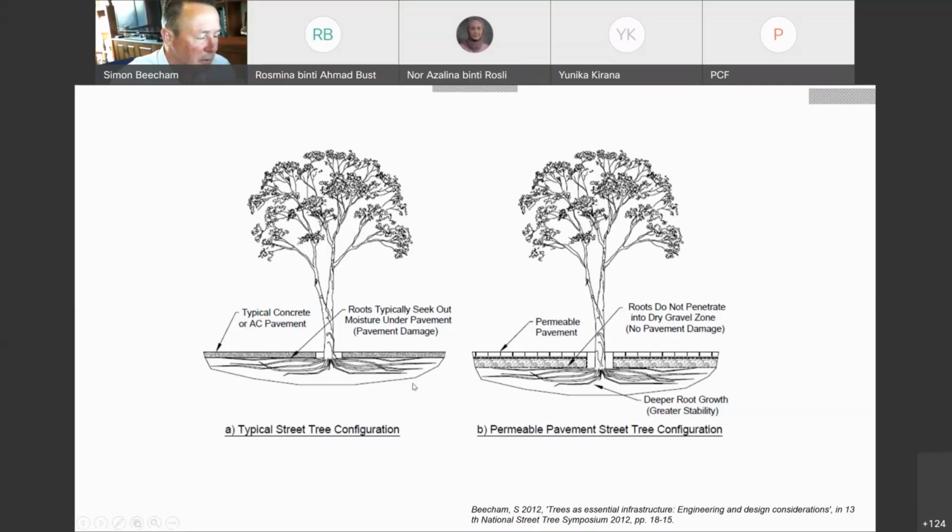The left-hand picture shows a typical street tree in an urban environment, and you can see that the impermeable concrete or asphalt pavement prevents water infiltrating to reach those tree roots. So the trees generally struggle in that environment. Whereas on the right-hand side, if you use a permeable pavement system with a base course, the root systems receive much more water. It is analogous to the tree inlet pit that I showed in a previous slide, except this is done over a much bigger spatial area. And trees live very well, as I showed in the previous slide.